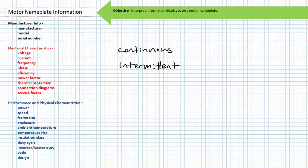If the motor is designed to operate all day, it would be a continuous duty cycle motor. Whereas if it was designed to run only every once in a while, it would be an intermittent duty cycle motor.